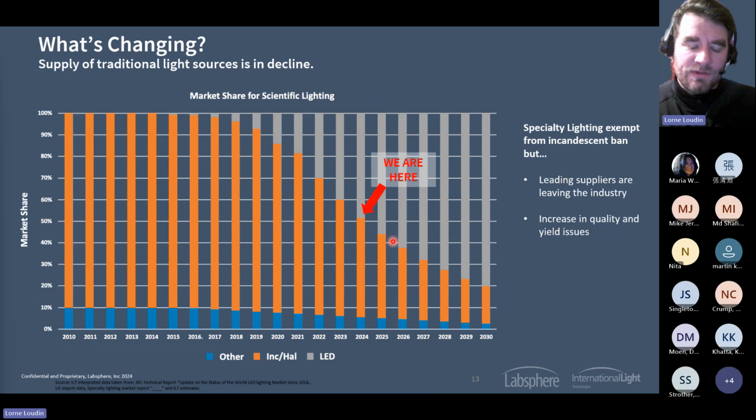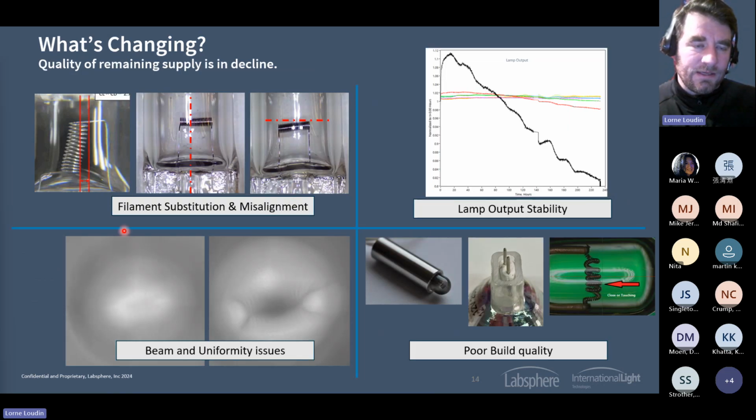And really, as those tier one suppliers leave the industry, there are remaining suppliers of lamps, but what we're seeing is an influx of quality issues. So the remaining supply of lamps has a greater probability of having some form of quality issue involved with it. Those issues look like things like filament substitutions and misalignment. Sometimes a manufacturer will just all of a sudden decide to change the filament material on a lamp, which can have a big impact on the output and what the expectation for the lamp is.